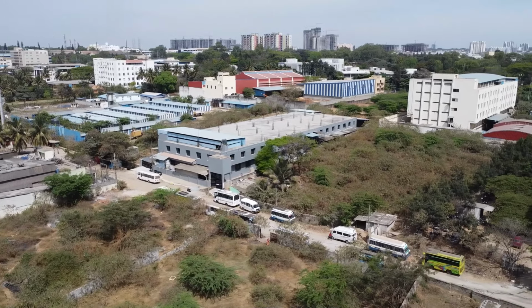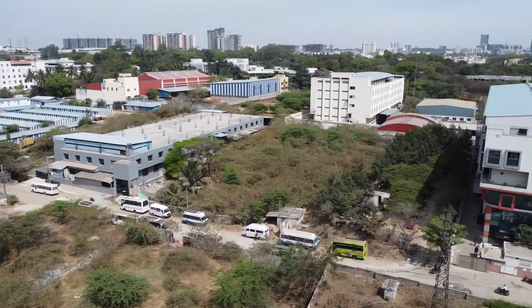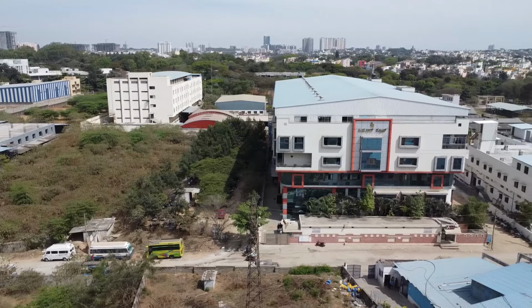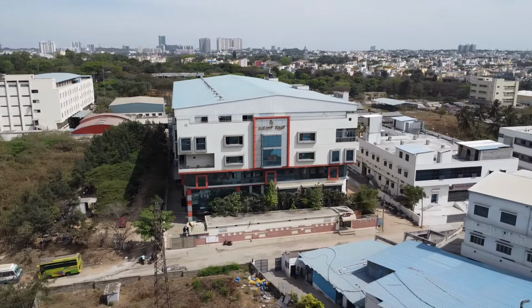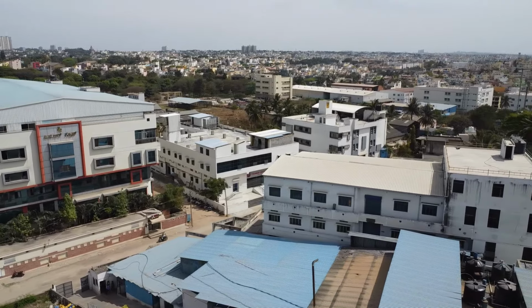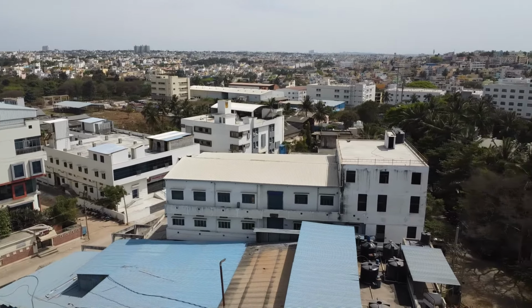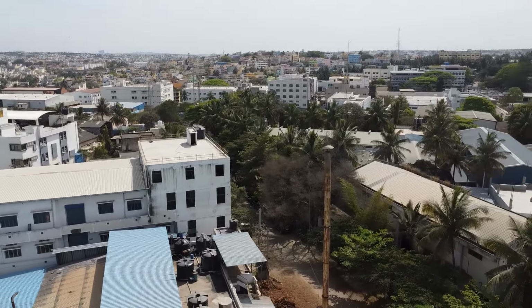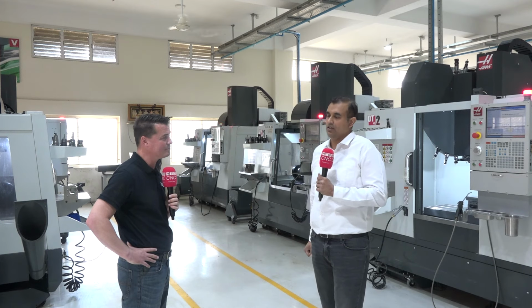So we have customers from all over our region who generally come with new drawings, or give us a program of their own. They want to test it on our machines. We go one step higher. Why do you just want to do a dry run? You just test cut a part. The part will tell you the whole story, right? That is something that we drive out of this technical center here.